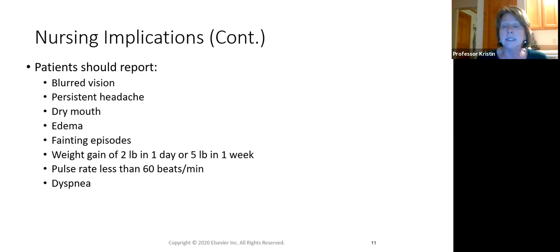Pulse rate less than 60 beats a minute. They are bradycardic if they are under 60. So if we get under 60, we need to let a physician know. If the heart rate gets too low, you can't maintain your blood pressure. You can't perfuse adequately. So we want to make sure that they don't get too low.